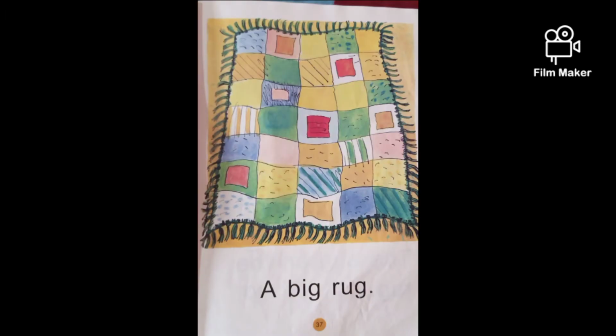A big rug. A big rug. Look, there is a big rug. Rug means mat.